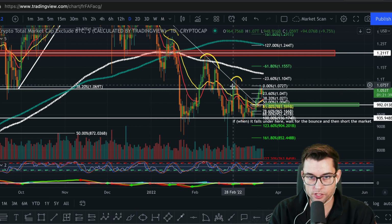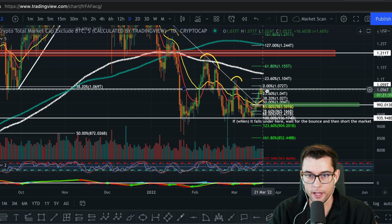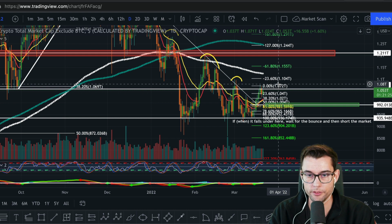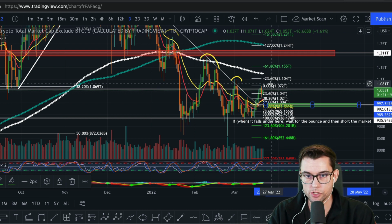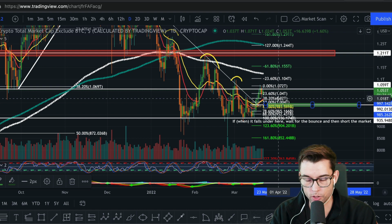If like this right here is definitely the lower high, lower high, lower high, lower high. So if we get a close above here, that would be much more bullish for me. So I would love to see that. However, I don't want to be buying breakouts necessarily. So I would wait for it to close up here, and then I would buy a pullback.